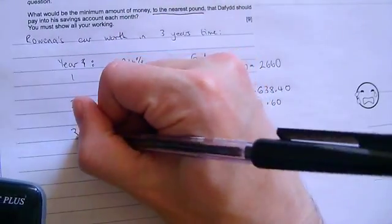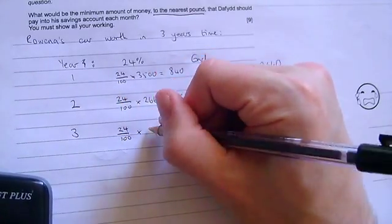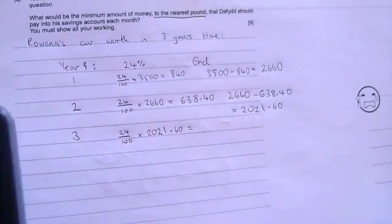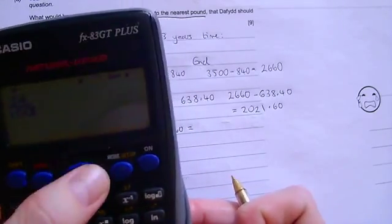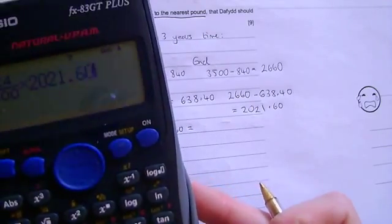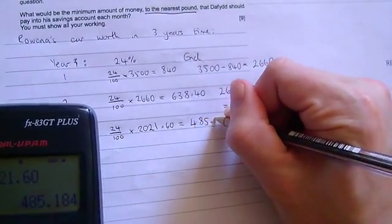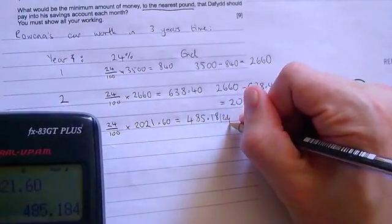So year 3, 24%, so 24 out of 100 times that £2,021.60 is equal to, so again putting that into my calculator, 24 out of 100 times 2,021.60 comes to, okay, now it comes to a number with 3 decimal places. Because it's money, I'm going to round that to 2 decimal places because money is always to 2dp.